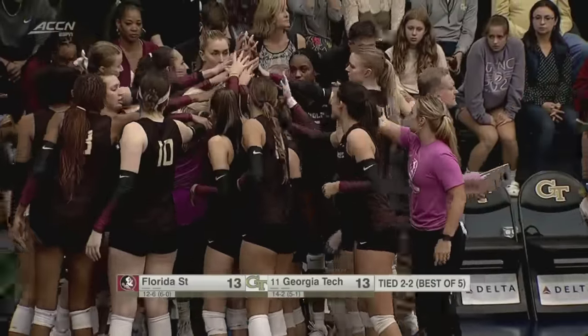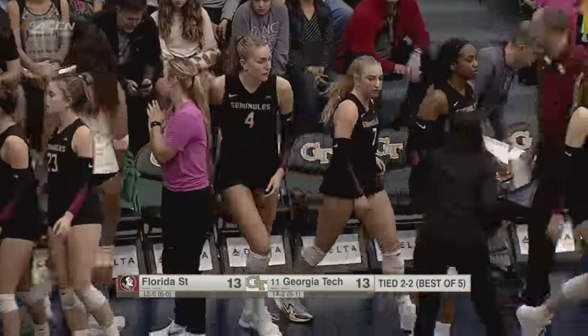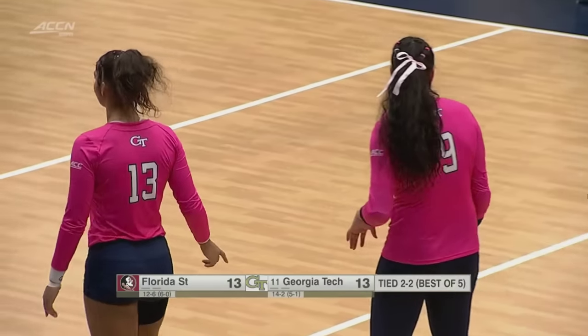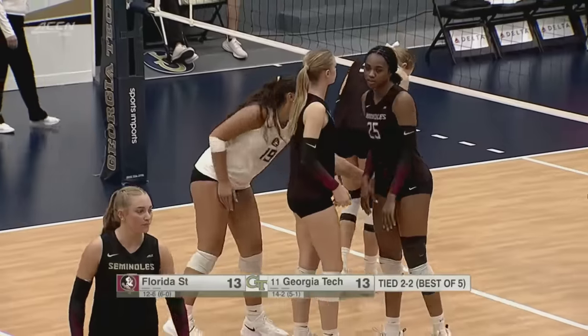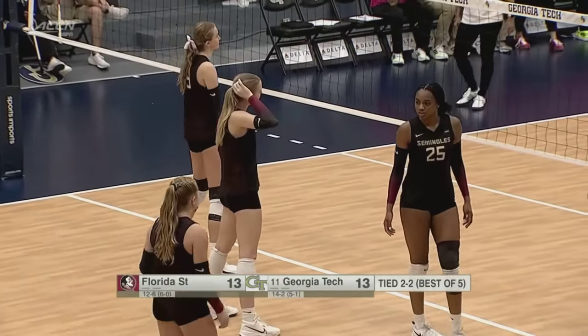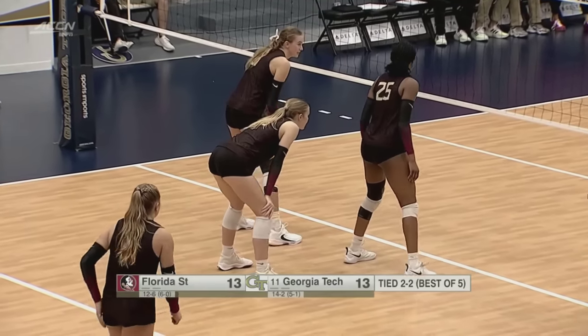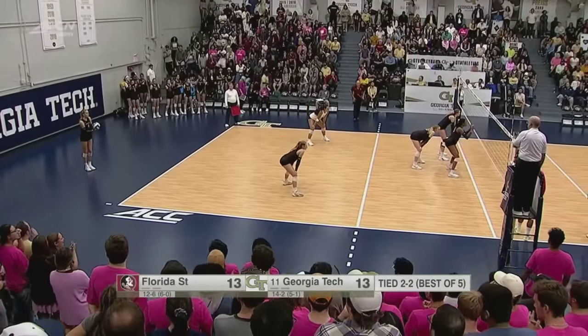FSU took sets 1 and 3, Georgia Tech 2 and 4. And remember, this set began 4-0 Georgia Tech. FSU has not led in this fifth set. They have an opportunity here. Otene knows at this point, it rides on her shoulders. Outside hitter for Georgia Tech. You're going to see that ball. Good pass. If she gets it, it's going to be her ball to take.